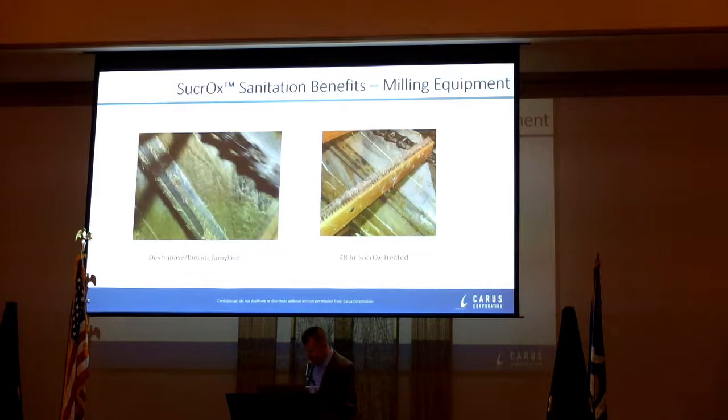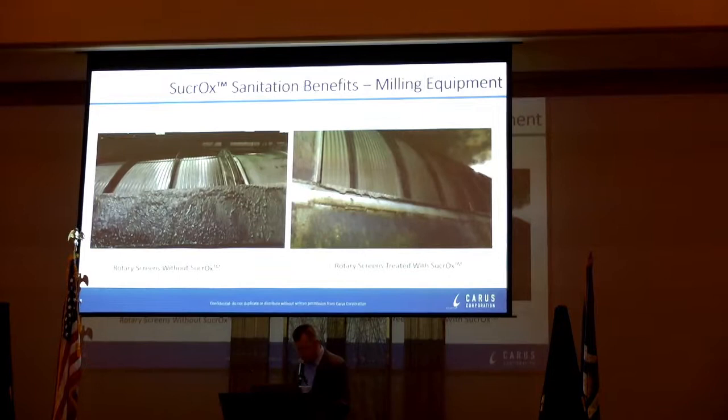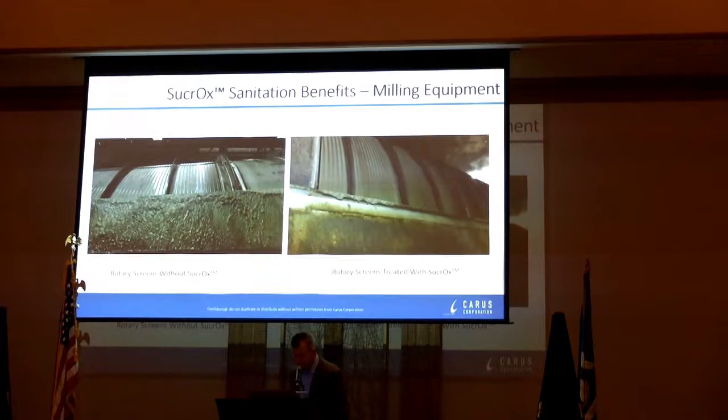This is from the same mill. Again, another rotary screen. The picture on the left is without SucrOx being fed throughout the mill. The picture on the right is the rotary screen treated. So you can definitely see there's a noticeable difference in the amount of slime deposits and buildup.